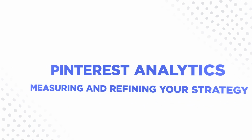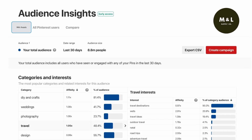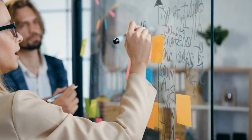Pinterest Analytics, measuring and refining your strategy. Now that you've optimized your profile, boards, and pins, it's time to measure the performance of your Pinterest marketing efforts. Pinterest offers robust analytics tools that can provide valuable insights into how your pins and boards are performing and help you refine your strategy for better results.